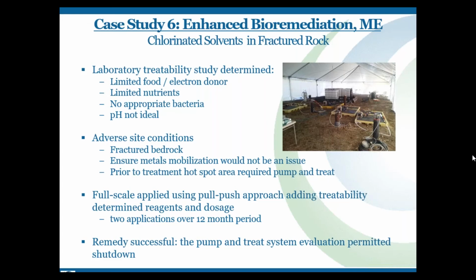So the treatability study confirmed there was really not much in the way of food left. There were very limited nutrients. None of the Dehalococcoides genus necessary to basically do the full reduction of the chlorinated solvents were present, and the pH actually was all over the place, and definitely not in the ideal range. Again, it was fractured rock. They were concerned with metals mobilization. The treatability study was able to demonstrate that that was not going to be an issue when the electron donor, nutrients, and appropriate bacteria were added in the bench. We looked for the metals mobilization, and it wasn't an issue within that site.